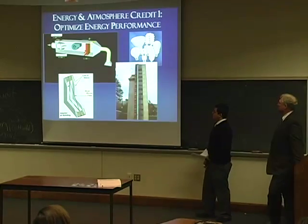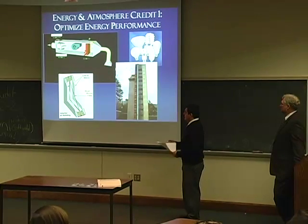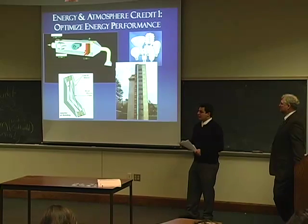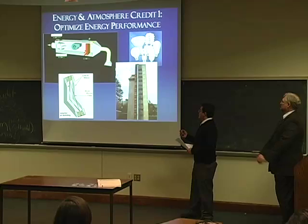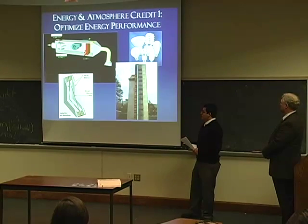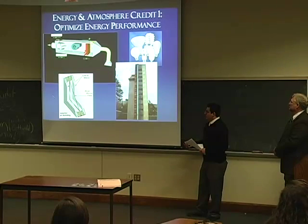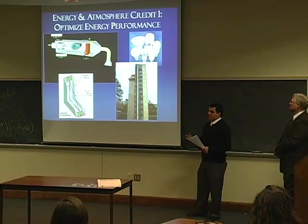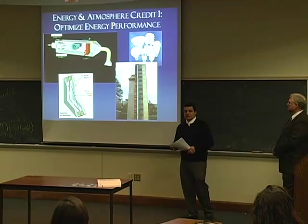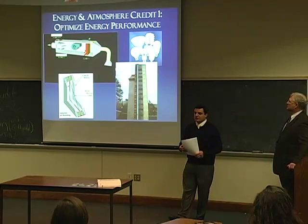Next, we're going to talk about optimizing your building as far as energy. These are the big items: your HVAC, getting efficient systems, low consumption lighting, high performance glass, and building insulation, which is this blue stripe right here. But what are some other things that you have seen on campus or elsewhere that could help us be more energy efficient?